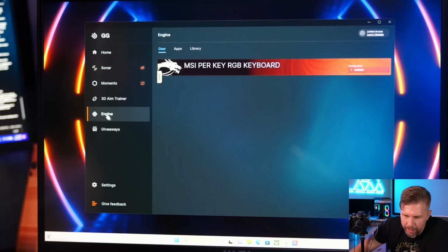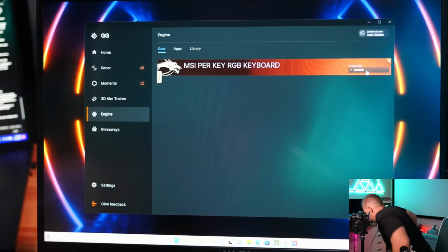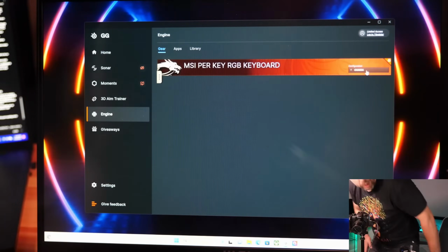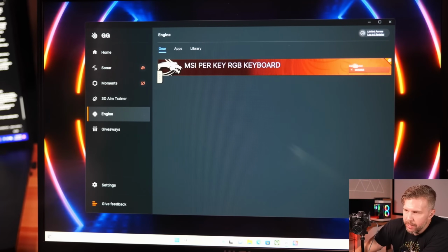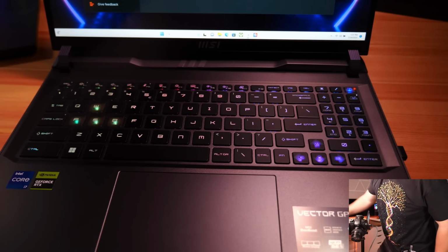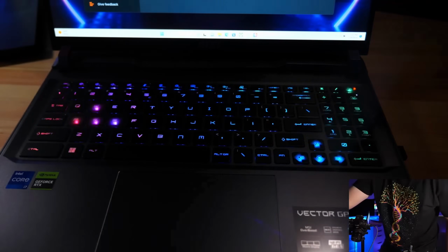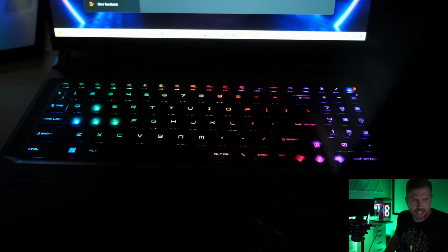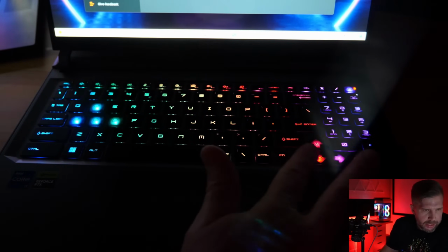You click this engine button over here on the left, and then right here is the per key RGB MSI keyboard. And this is the only light you can change. There's no rear lighting, no front RGB light bar or anything like that. It's all just this per key RGB keyboard. And there are a bunch of different options in here that you can pick. Another thing to keep in mind with this keyboard is that there are translucent keys, just like on the GE68 and GE78. WASD keys are extra translucent, as well as the arrow keys here and the power button.